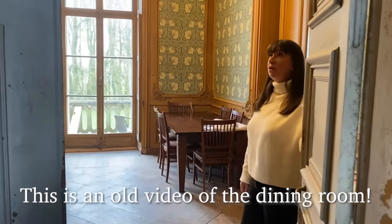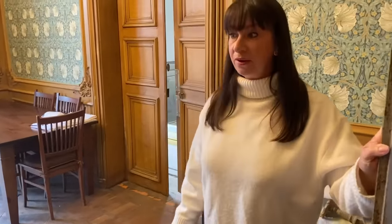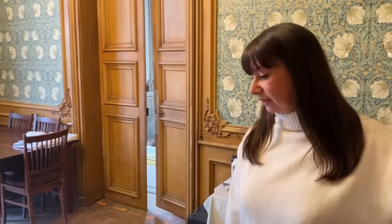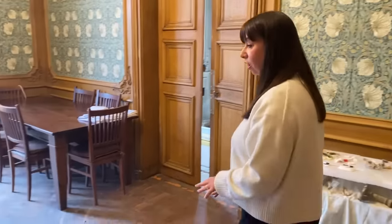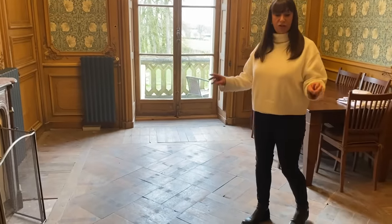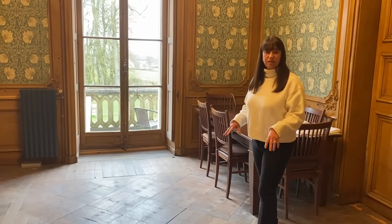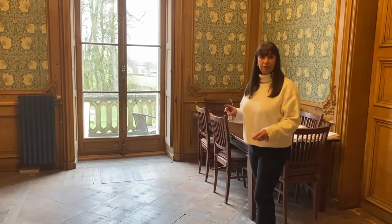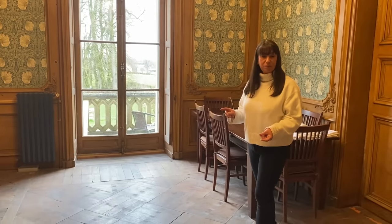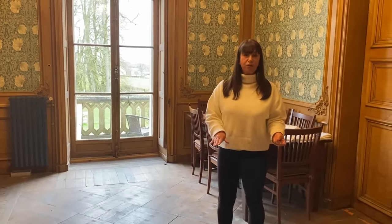Dining room. This has been ongoing for about 3 months now, not including the floor. So Adrian had to replace the whole of this floor here. It was rotten, had woodworm, so all the beams and joists had to be replaced, all the insulation has been put in, and then it's all been, what's that wood called?